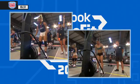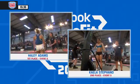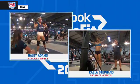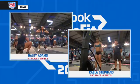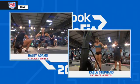She's almost getting 2 strokes per one, but that's not going to matter as Haley Adams moves on now to the last 50 dumbbell squats. And she is going to be facing away, so she won't be able to see what's happening behind her. But expect Haley Adams to do 50 unbroken dumbbell squats to wrap this up.